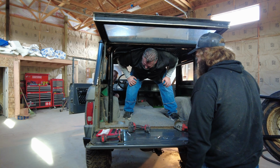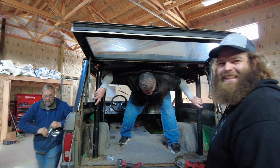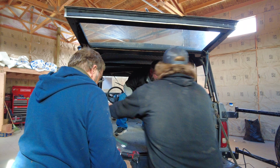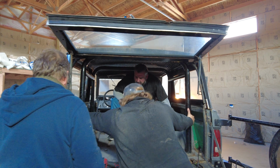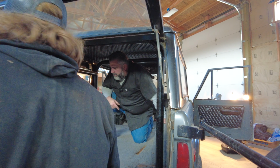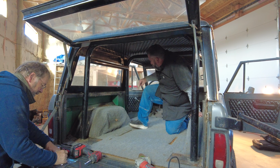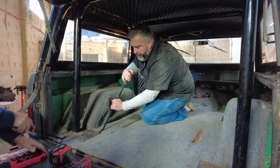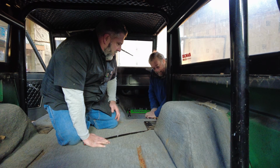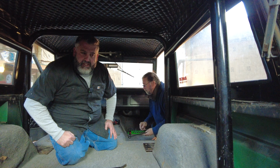Lift with the knees. Yeah, that's not working. Where's the high lift? In the other Bronco. Oh, we need something big, like a pry bar. You got one of them? Yeah, somewhere. A pry stick? Let's get all the tools out and we'll rip the carpet out.